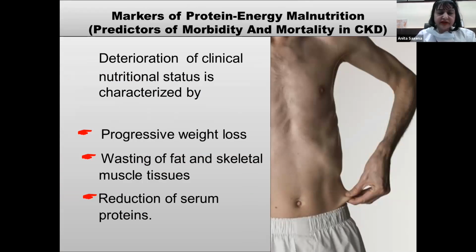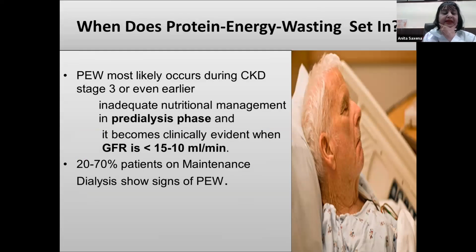So deterioration of clinical nutritional status is characterized by progressive weight loss, wasting of fat and skeletal muscle tissues, and reduction of serum proteins. Here, if I had spoken to you about this on Wednesday, I would have told you what an SGA score is and how you do the screening, but anyway, I'll take it up, maybe just for 10 minutes, I'll take a class then that day also.